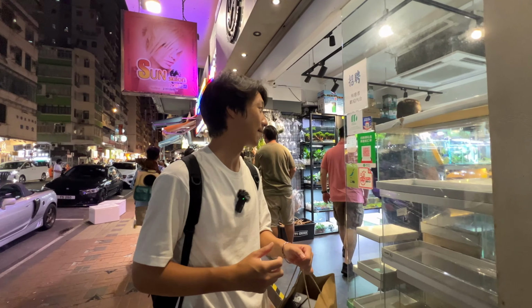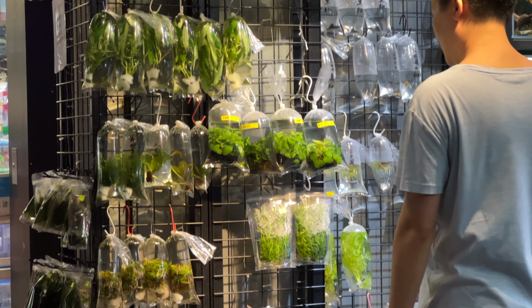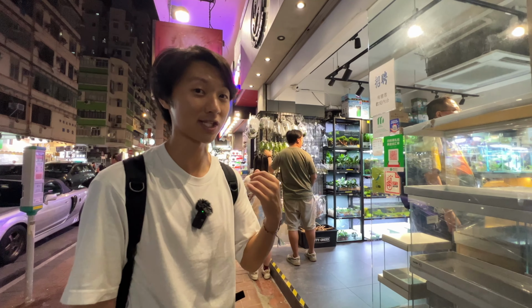So every week, sometimes he would come to one of these stores in Mongkok Goldfish Street and pick up some new goldfish and add to the tank. But very often, maintaining a clean and hygienic tank is very difficult. It's not as easy as it seems. So goldfish can actually cost a lot.